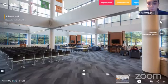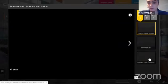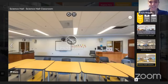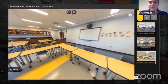Awesome. I think we might have missed one panorama I want you guys to see. Sorry about that. This is a Science Hall classroom. You guys are going to be going to class in this building. I think that's really important to highlight. You can see that this classroom is pretty small.